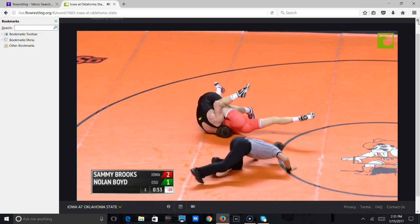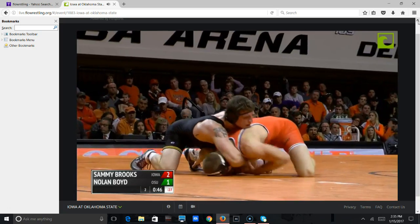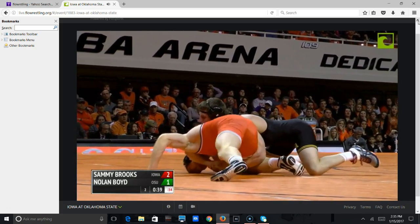Boy, pretty dang close there. We've got nearly a minute. Brooks still has the cradle locked. He's still got it locked. Boyd out of trouble for the moment.